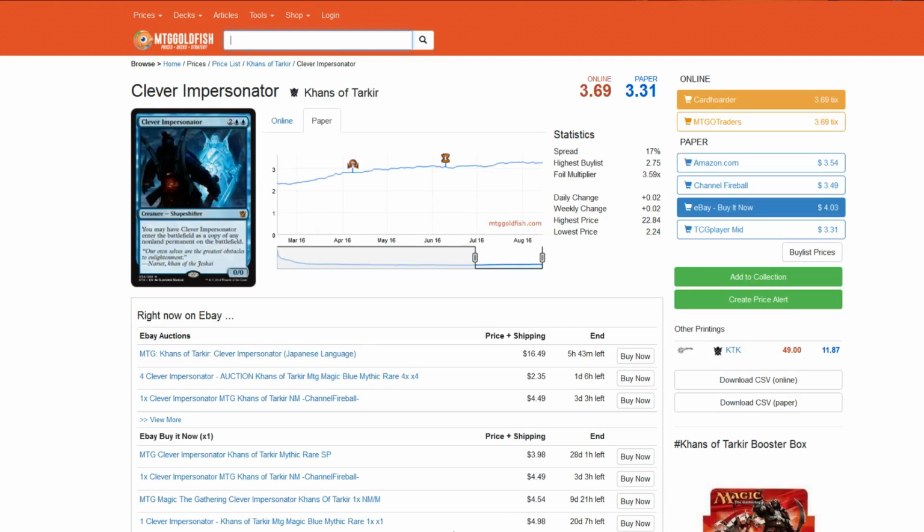One of them was Clever Impersonator. Clever Impersonator is a casual card that saw very little play, if any, in Standard, but sees a ton of play in Commander. It's basically a staple in every blue Commander deck because of how powerful the card is in Commander, copying anyone's broken artifact or enchantment. This card is really powerful at just 4 mana. Copy of any non-land permanent on the battlefield.